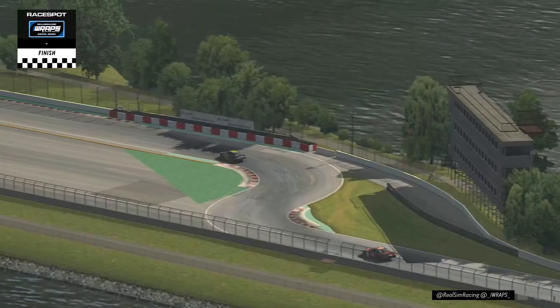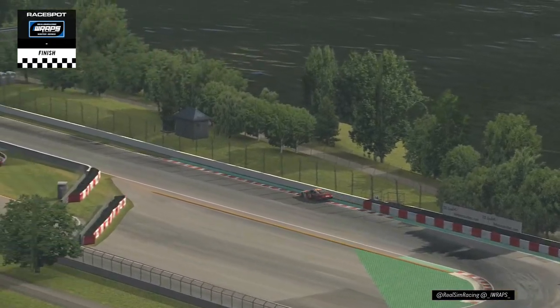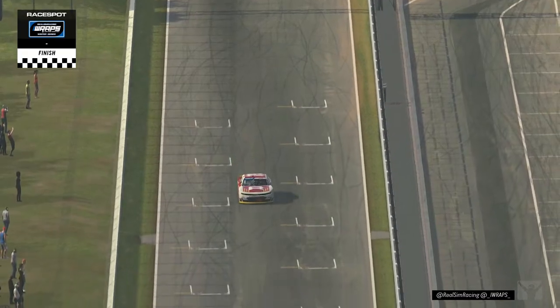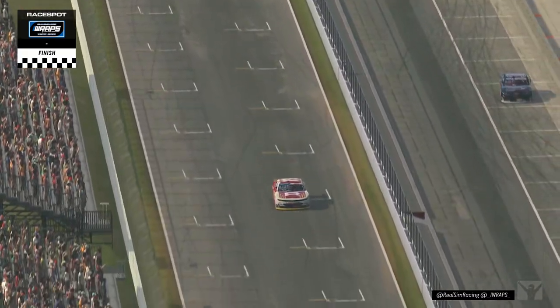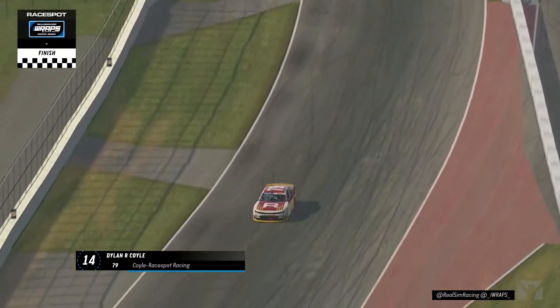Guys, I think I did it. Almost at the end of the lap. Final couple of corners for position 14. Yes! Not bad. Plus 12 from 26th. And held off Washington enough for him to self-spin again.